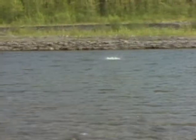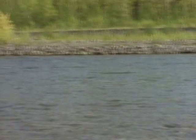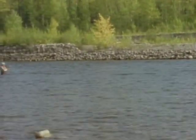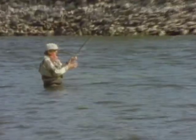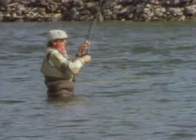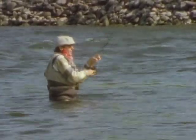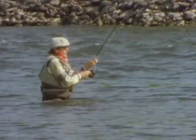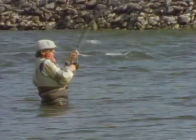Fish on! Oh, beautiful jump, and he's going down. All right, baby, you took that Silver Hilton just on the turn, didn't you? Yes, that was a good guy. Boy, when they sock it like that, I love it. This floating line like this, it's a slow, easy drift, and you never know when they're gonna hit you. This guy took it just as the line straightened out on the turn and started to come around.